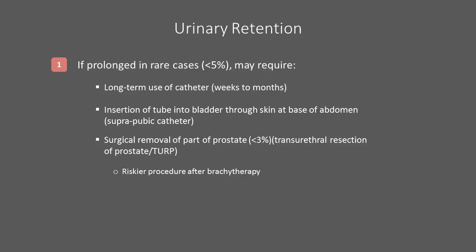If this surgical procedure is required, the surgeon must be especially careful, as it is riskier to do after brachytherapy than in non-radiated men. There is a higher chance of causing permanent loss of urine control or damage to the rectum in these patients. Patients should speak with their doctor about their individualized risk of complications.